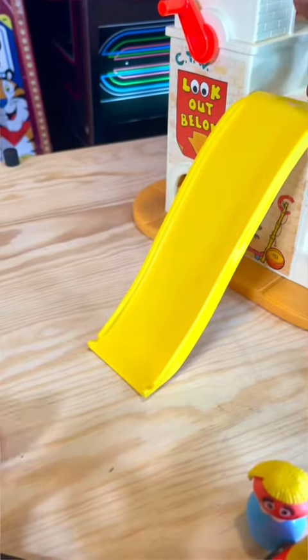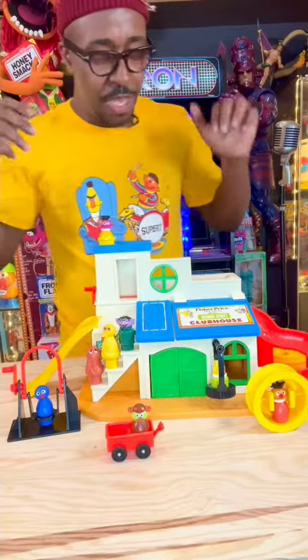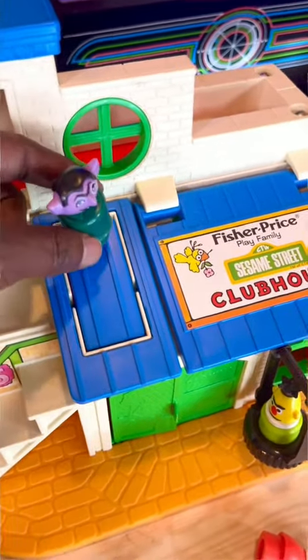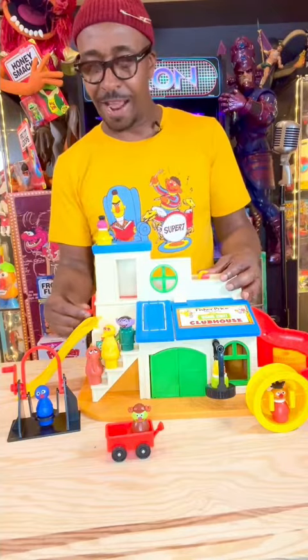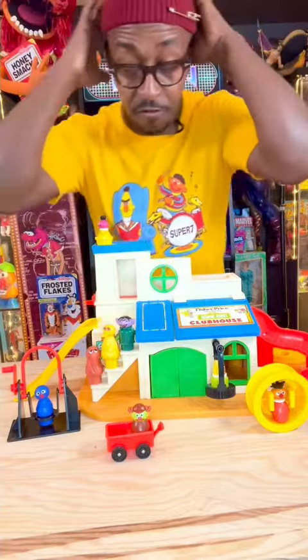It had a slide down the side, wheelbarrow, wagon, jump rope, merry-go-round. This was one of my favorite things. Little trap door at the top. You put the figure in the trap door, boop, and it comes out the side. I used to love this. Spin them around and click it. Figure goes down the side. Oh, I could do that for hours.